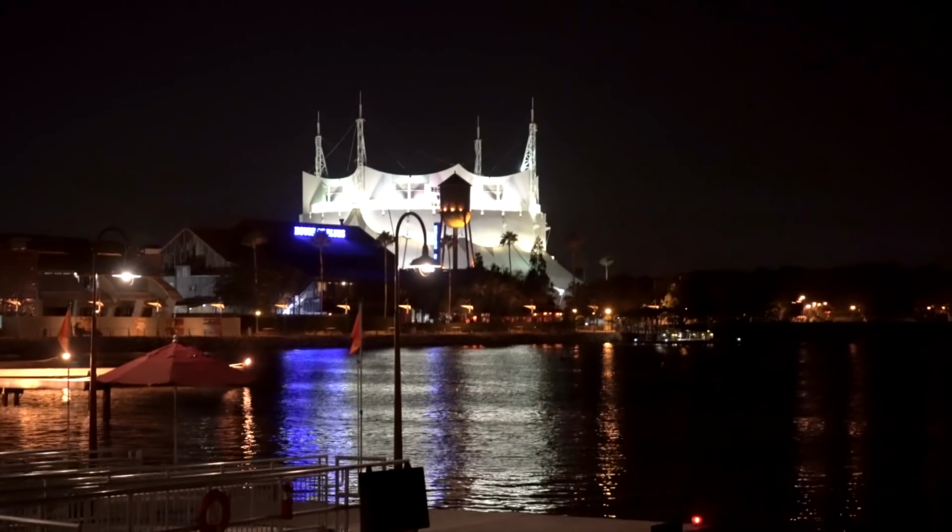Hello Wishes. This is our view from our seat. Cirque du Soleil. Hello Wishes in the distance, how cool is that?